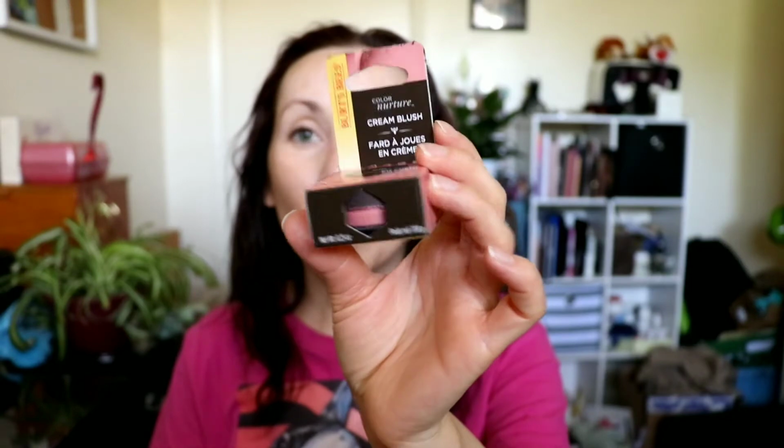So I was browsing Ulta to see what else was new and what looked cool, and I saw these things from Burt's Bees, but they had them at Walmart. It's a cream eyeshadow. I got the shade Honey Caramel, and then they also have new cream blushes. So I got this one here in the shade Guava. It looks super pretty, so I'm gonna try that out.